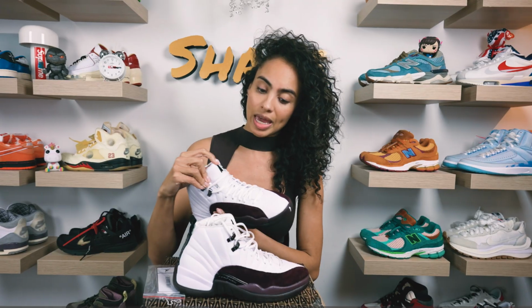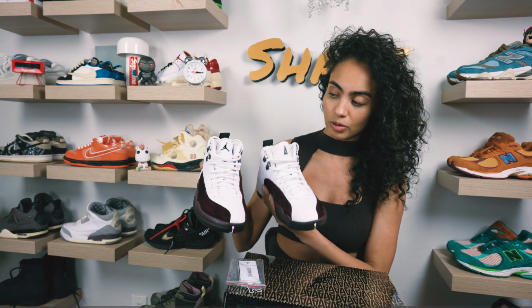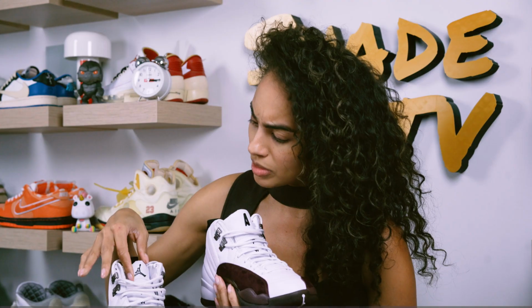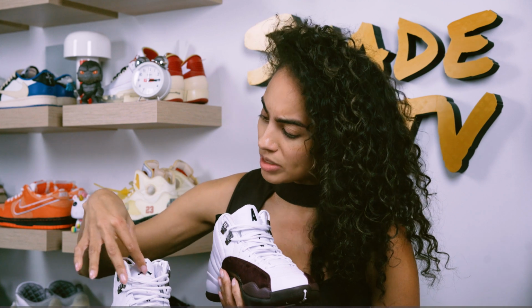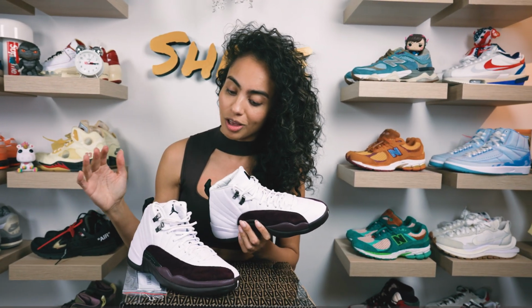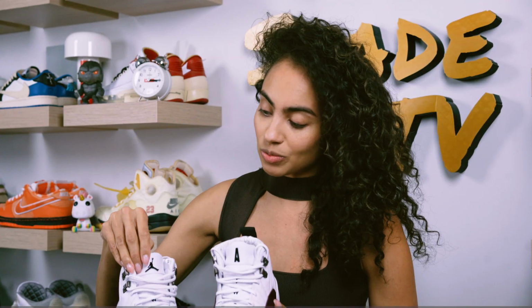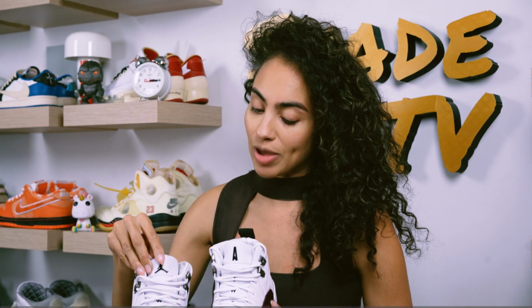We do have an A and the Jumpman logo to show that dual logo. One of the things I noticed though is this Jumpman logo isn't fully attached that well, so I'm a little bit worried that the Jumpman would fall off, but hopefully it will stick and stay on there. The A seems to be pretty fully attached, and it does give this really nice just 3D effect off of that tongue.